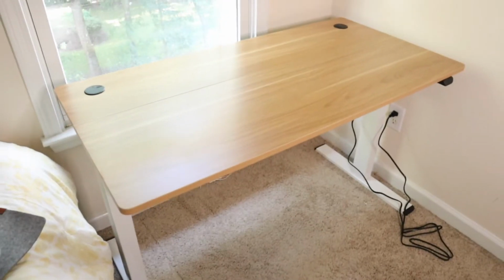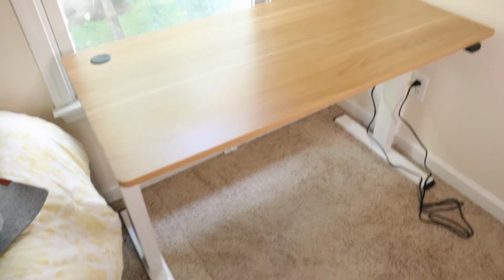So aside from the accessories for my desk, I actually want to talk about the actual desk I purchased. I purchased a sit-stand desk from Flexispot for about $200, which I think was a pretty great deal. I actually wanted to film the process of me setting up this desk. So let's go ahead and watch it.